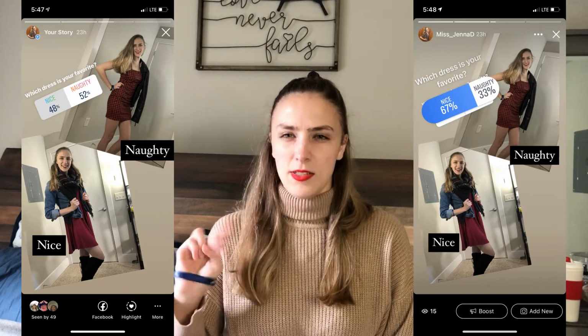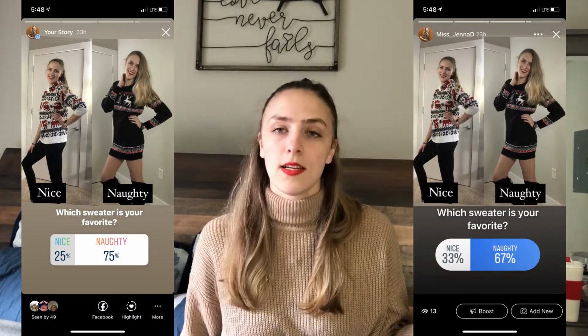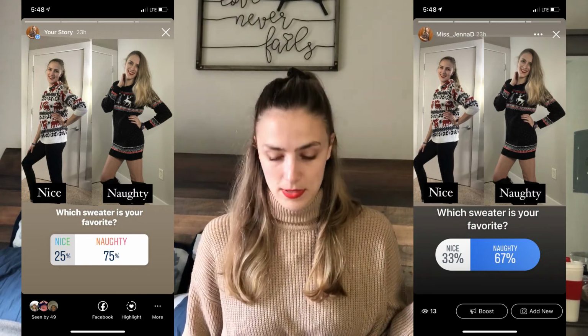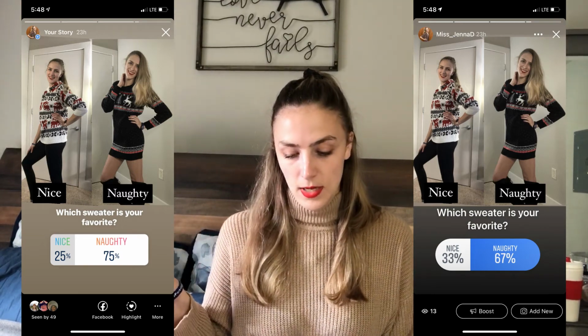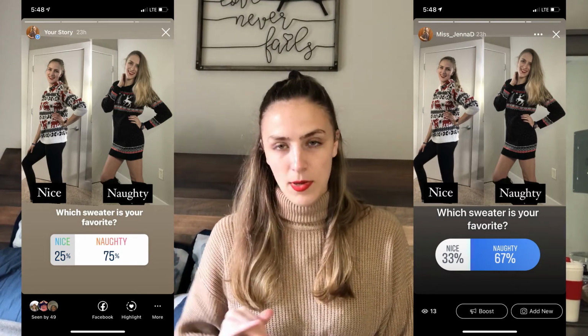So it seems like there were a lot of switches. The only consistent one is the last one, which I also am happy about because my favorite was everybody else's favorite, and that was the sweater dress, the naughty one. On Instagram, it got 75% naughty and 25% nice, whereas on Facebook it was 33% nice and 67% naughty. So that one, everybody voted naughty. The other two were up in the air, which is kind of how I felt about them too.